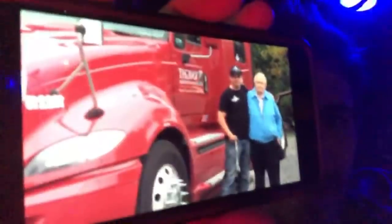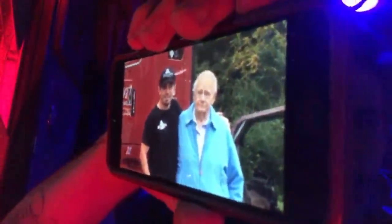But this is one of my favorite pictures that I have. And this is me and my grandfather, okay? Now this is the first time that I went back to see him after I started driving over the road. So this is a very special picture to me. You guys can see that. That's me and my grandfather in front of my night truck, obviously, when I went back to see him. Pretty damn awesome moment for me. I can tell you that.